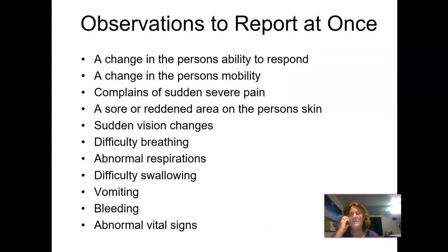So some observations to report at once. For instance, if we had a change in the person's ability to respond. Let's say when we came on this morning, they were awake and alert, they were talking to us, and now they're confused or they're really hard to arouse, they're very lethargic. That would be a change in condition that we would want to make sure we report to the nursing staff as soon as possible.